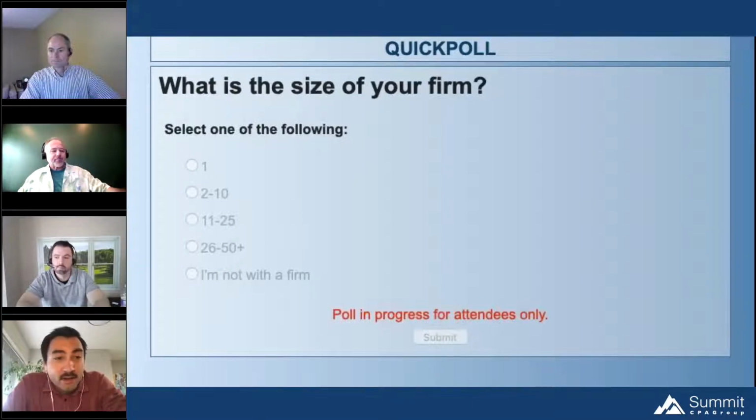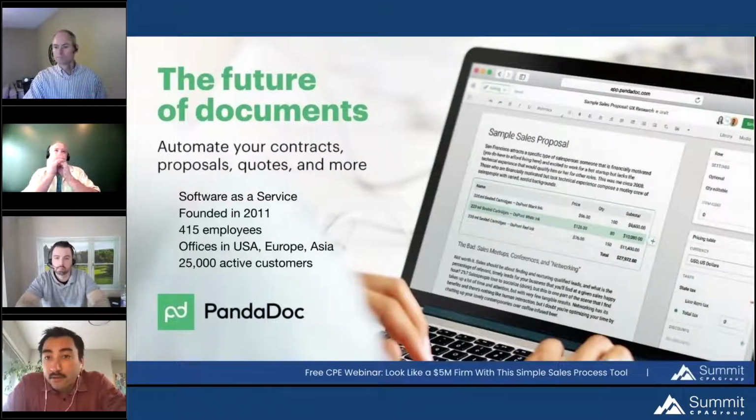We were founded in 2011, so going on 9 years ago. In terms of our own company size, we're just over 415 employees with offices spread globally. We've got a couple of offices here in the United States as well as Europe and Asia. And we have a pretty broad global customer base of over 25,000 active customers. So that's just a little bit of context regarding our high-level company statistics. But today, what we're really going to be focused on is a little bit about our audience.